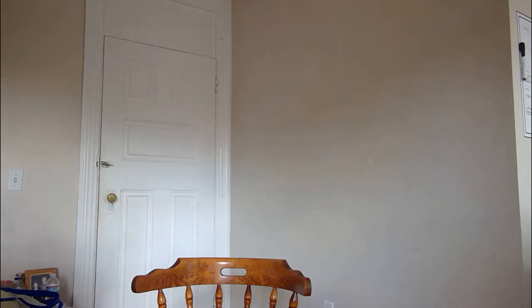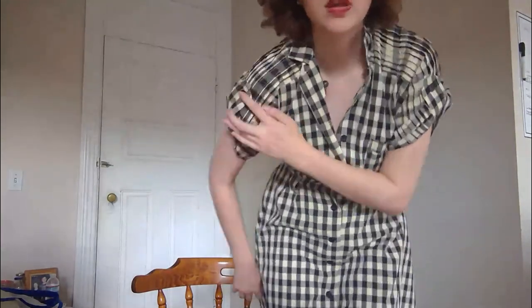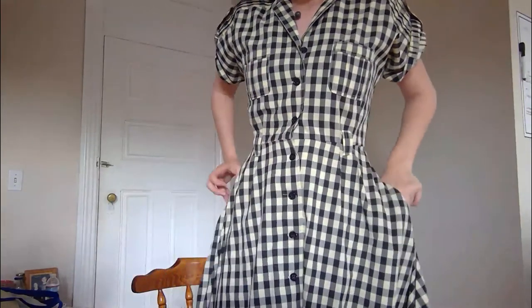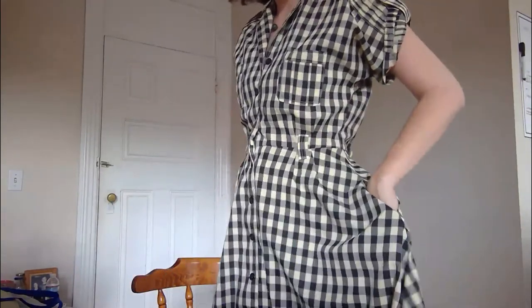So there are 30,000 buttons on this one that I'm not going to do, but this is the Betty Page dress, which would actually need to be taken out at the waist a little. But I am not confident in my sewing abilities to do that, so I generally just put a belt over top and it works out fine. But short sleeve with this little epaulette feature on here, the collar, circle skirt, and pockets, which are surprisingly hard to find, even in vintage clothing.